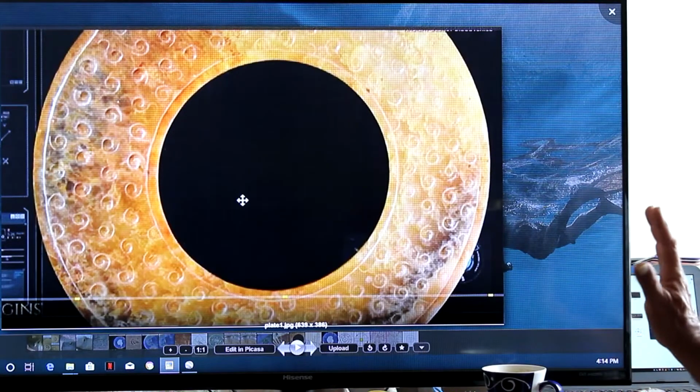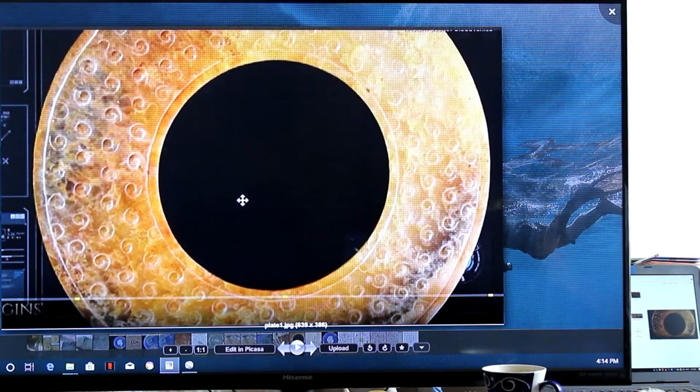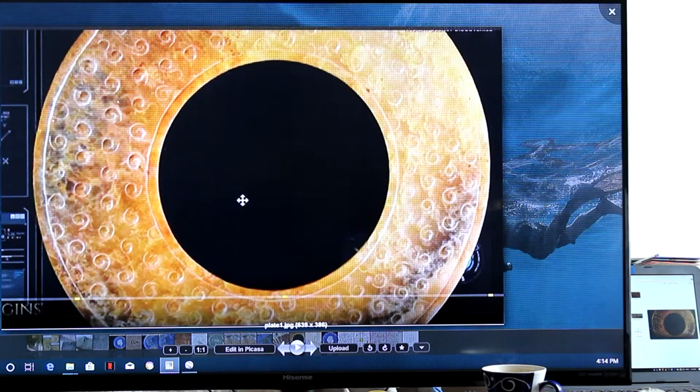Their skills are beyond anything we could possibly imagine. I want to show you this piece of mining equipment. If I'd said to you 100 years ago, oh well, we're going to have these big metal things like this that will just bore a tunnel, you'd have laughed at me.